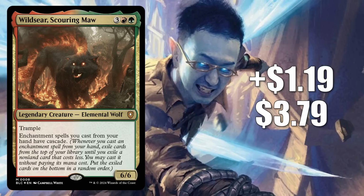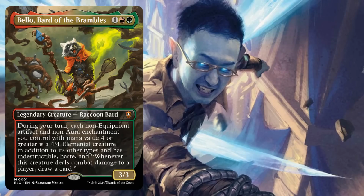Number 9 is Wildseer Scouring Maw. This is up $1.19 to $3.79. That is a 46% increase. This is the foil copy that comes with the Bloomburrow Animated Army Commander deck. It's a fairly popular commander, and it's in the 99 of a few different builds. The deck where you see it the most is around Bellow Bard of the Brambles, which is the front-facing commander from its Precon.